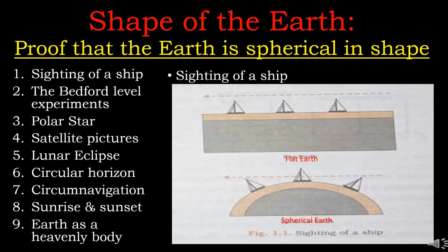The eighth proof is sunrise and sunset. The sun rises from the east and sets in the west. Sunrise and sunset occurs at different times at different places. This is because the earth rotates from west to east, and therefore people in the east can see the sun earlier than those in the west. Had the earth been flat, the sunrise and sunset would have occurred at the same time all over the world.